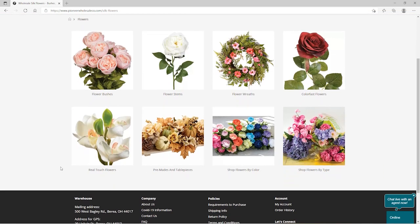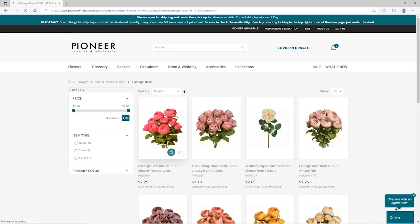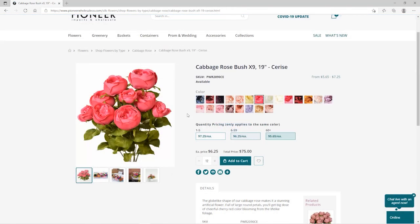In order to help simplify the shopping experience, Pioneer has added categories such as Shop Flowers by color and Shop Flowers by type. As you find the items you're looking for, select it to view additional information. You can view if that item comes in multiple colors, and pricing information, such as if you want to buy in box or case quantities. Please remember those prices only apply if you buy that amount of a single color.